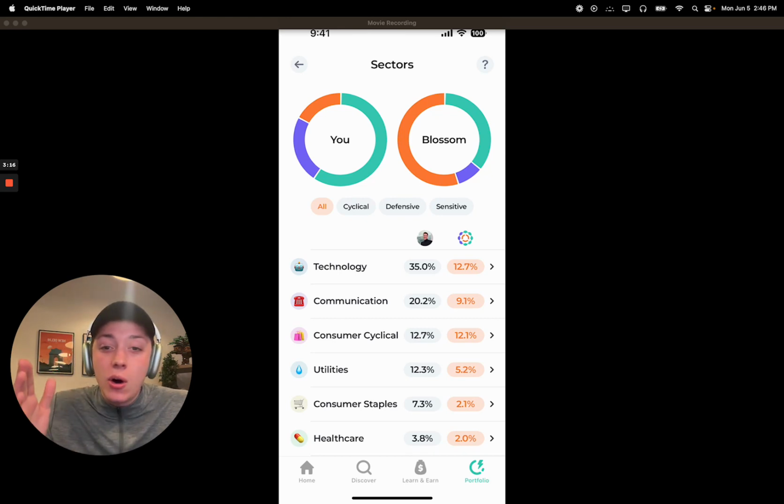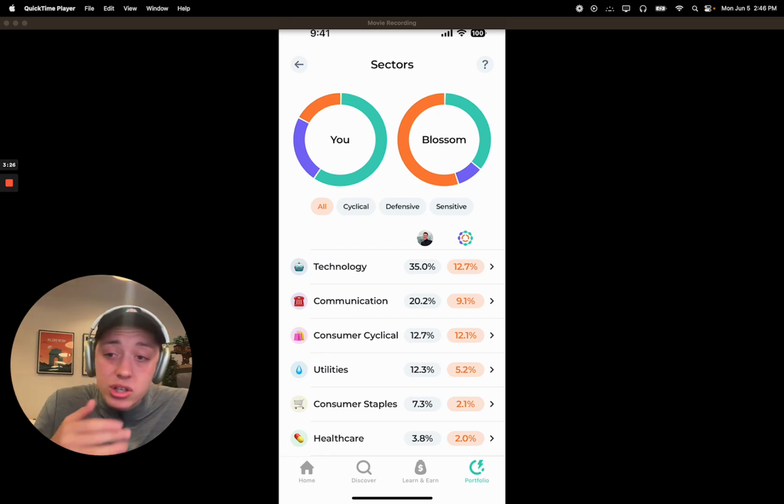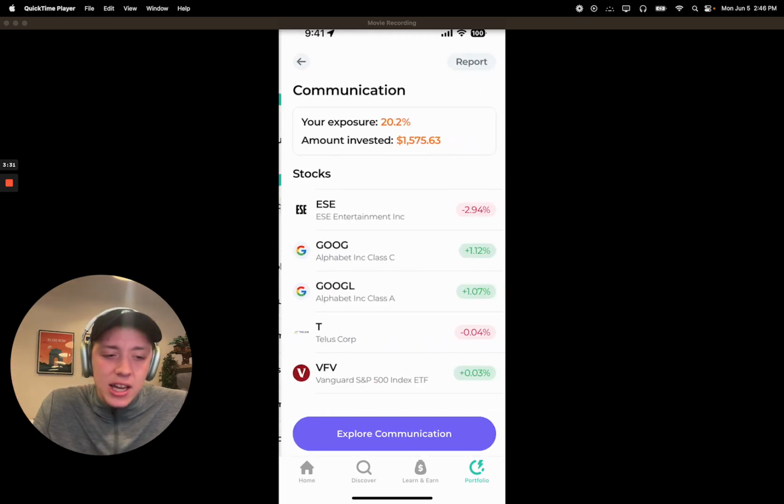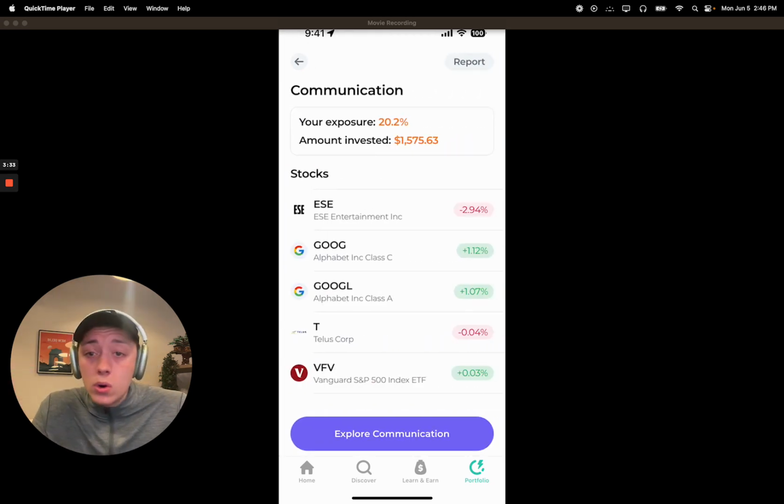In the sectors widget, if you click into view more, if you're on Pro, you can see how you're comparing with the overall sector. So I have an overweight in technology compared to the rest of Blossom. Communication is a good example. I was like, wow, why do I have 20% in communication? If I click into that, I can see Google is actually tagged as communication.